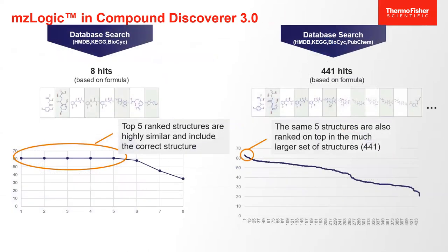And when we do that, we drop down a lot. So instead of having to look at 441, we get about five structures which have just about the same score.